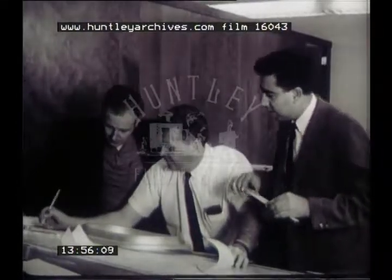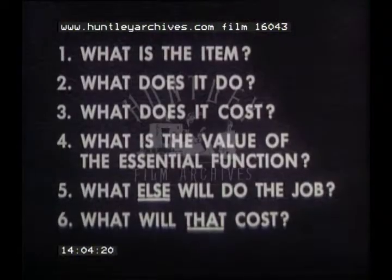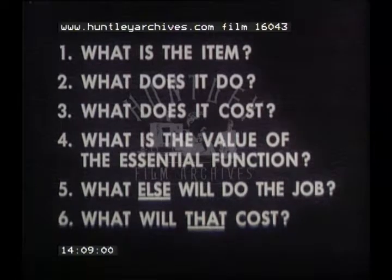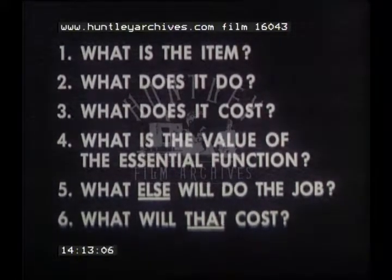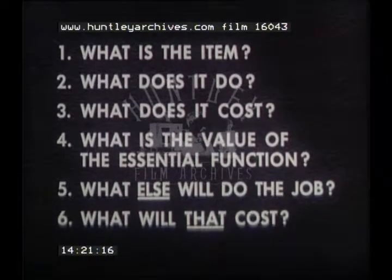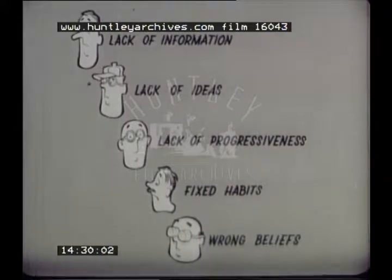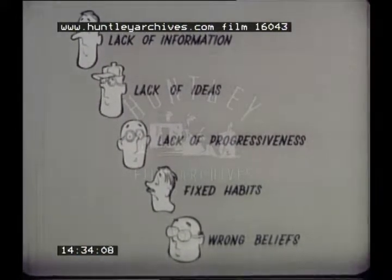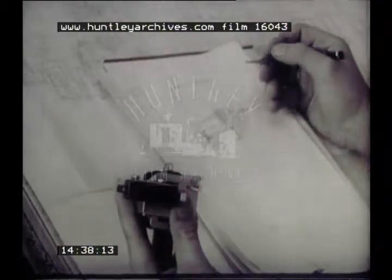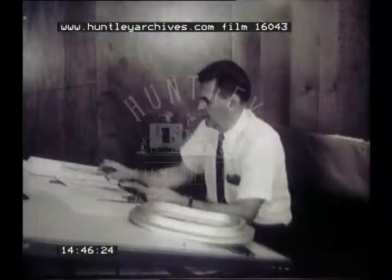Second, by asking for help from experts, calling on specialists, and using teamwork to take full advantage of available brain power. Third, by helping the value specialist to get specific answers to the 6 basic questions in the search for savings. What is it? What does it do? What does it cost? What is the value of the function? What else will do the job? And what will that cost? And fourth, by recognizing and eliminating basic causes of unnecessary costs. By constantly thinking of these principles in terms of each piece of material, in terms of each component, in terms of each step of manufacturing, and in terms of each procedure, anyone can make sound suggestions that will result in lower product costs and greater profits.